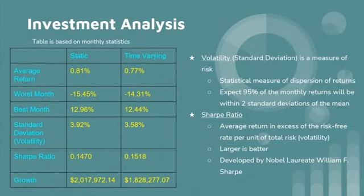For reference, classic financial literature suggests a portfolio of 60% stocks and 40% bonds. Using 60% S&P 500 and 40% ICE BofA index, the monthly mean would have been a much lower 0.671% with a lower volatility of 2.5%, but only would accumulate about $1.4 million.